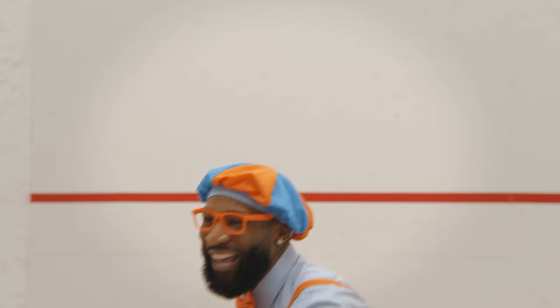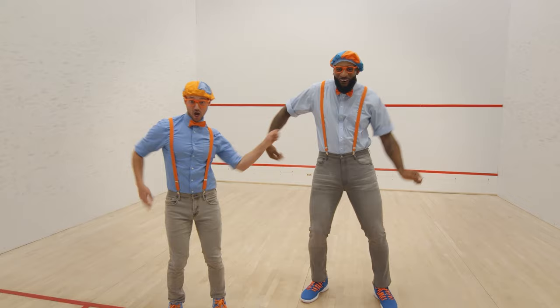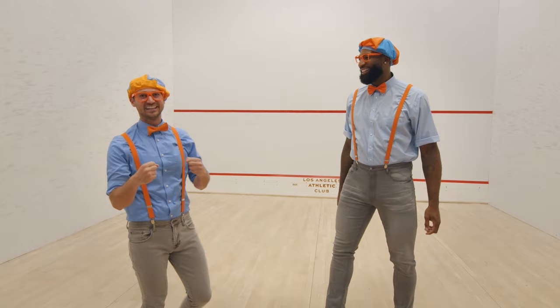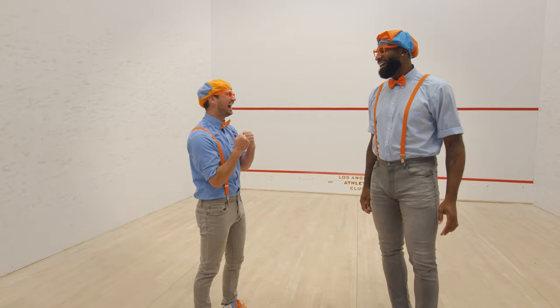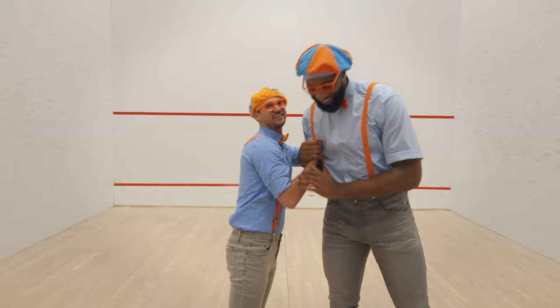All right, try this dance move. I call this the jiggly arms. Are you ready? Whoa! Wow, you are just like me. Thank you. It is so much fun teaching you how to be like me. I love it, thank you so much. And it was so cool learning how to play basketball with you. It was so cool learning to be you. Yeah, well thank you so much. Thank you for being my friend. Of course.